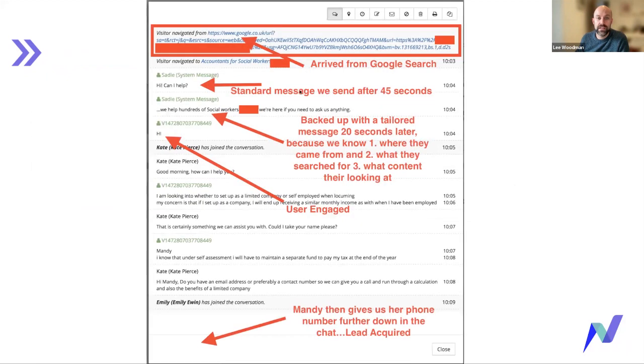So this is a real life example of that in operation. We know the person's come from Google search, so we hit them with our standard messaging after 45 seconds. This particular page that they're working for was an accountants for social workers page.